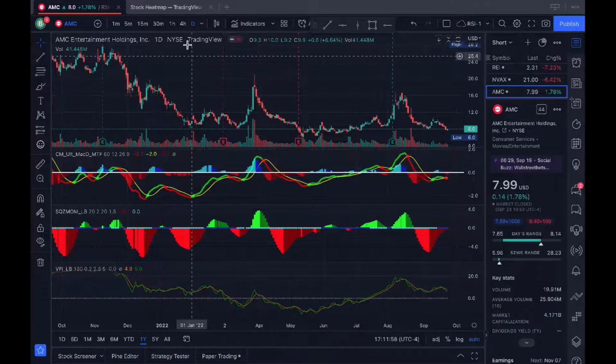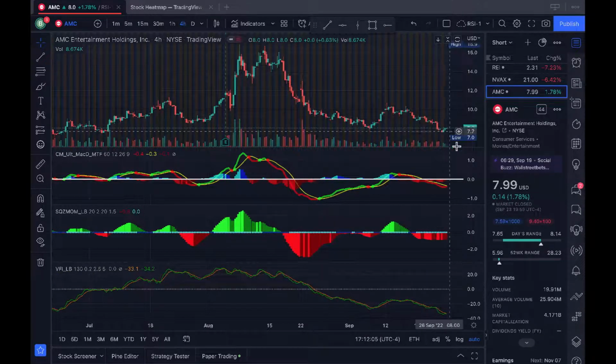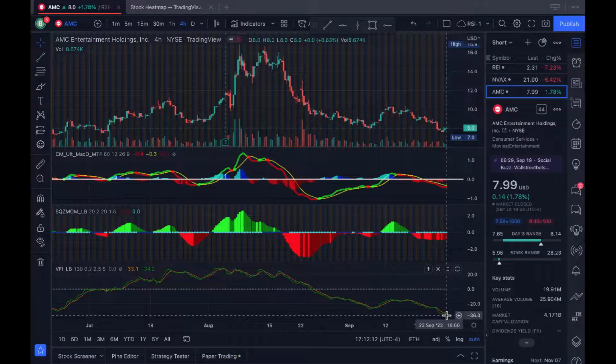But if you go into a 4-hour view here, it looks like the chart is getting better. That's a good sign here, but still negative from a squeeze indicator perspective. Volume is trying to go higher, as you see here.